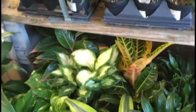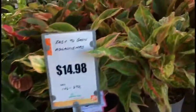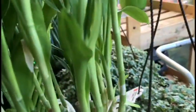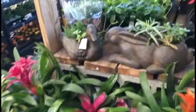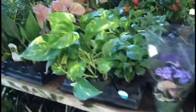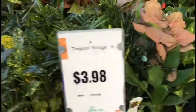Little sansevieras. Lucky bamboo. There's more of this stuff around. It's glacia, is what it's called. Money trees, little money trees. Oh, little arrangements of ducks and bunnies. Lots of aloes, some sansevieria stuck over there in the corner.